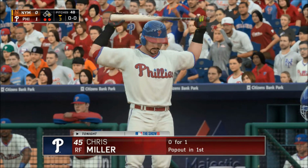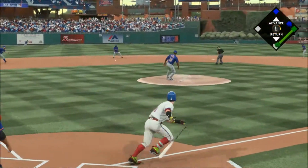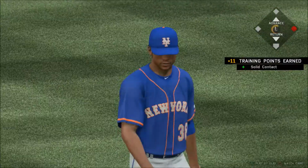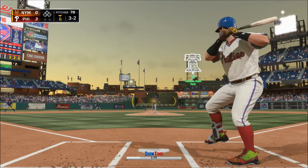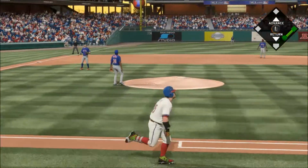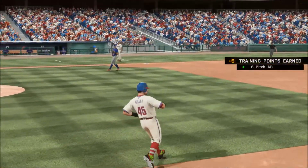Chris Miller is in. Hit hard to short. Reined in. Throw to second. He's out. The force out, and the side is retired. Chris Miller gets things off right there. That tight slider busting down and out of the zone. All that can do is tie you up. High pop up. Reader is under this one. One gone.